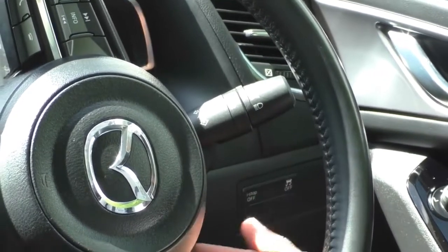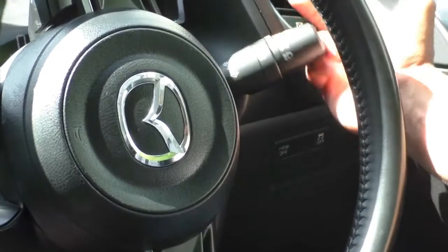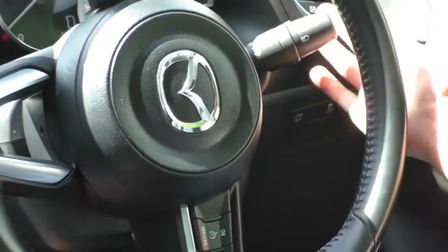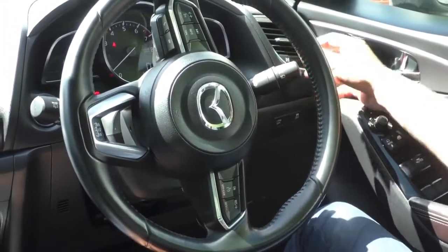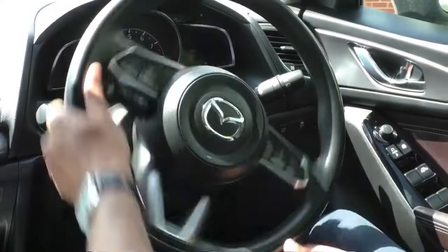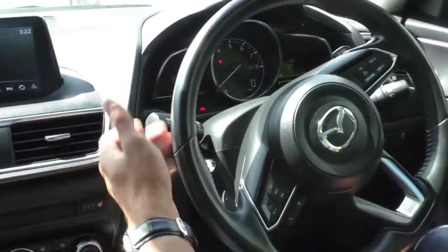Now having a look at the steering column itself, on the right hand stalk is your left and right indicator, fog lamp controls, high beam, and also your headlight system. These actually run an automatic headlight system, so just leave it in auto. Car's going to decide when it needs to turn them on. Same as the wipers and washers.